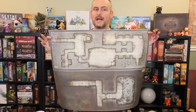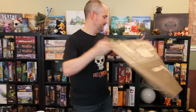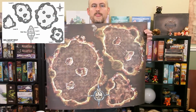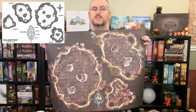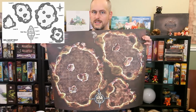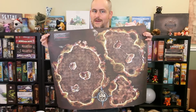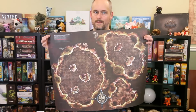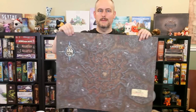The characters will likely encounter some undead creatures on this map. This is Hell Wasp Nest from Chapter 3. This map features levels 2, 3, and 4 of the 4-section nest. Level 1 isn't included, but if the characters don't make too much of a racket, they won't have any encounters on that entrance level. On the back is the Bone Brambles from Chapter 3.